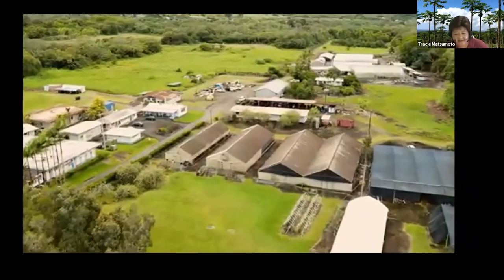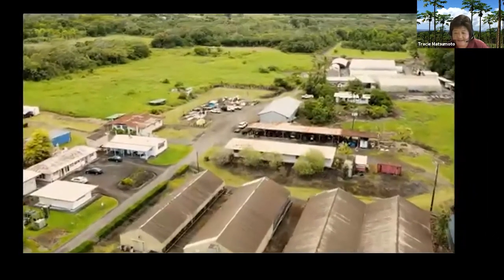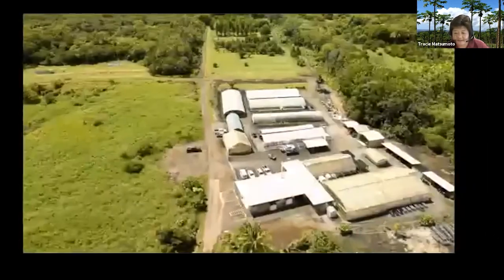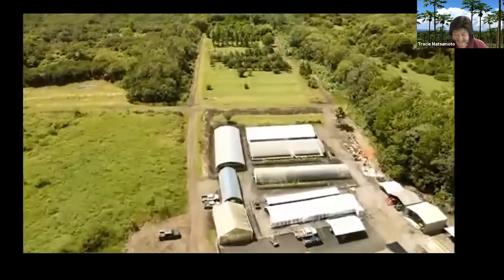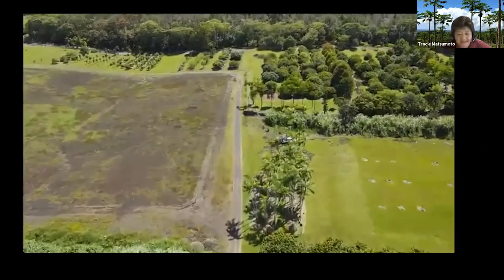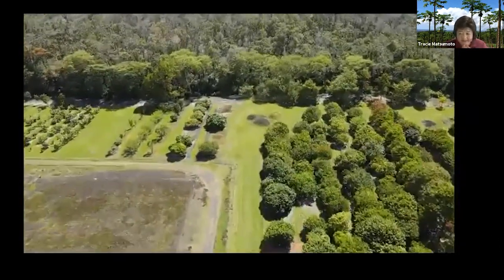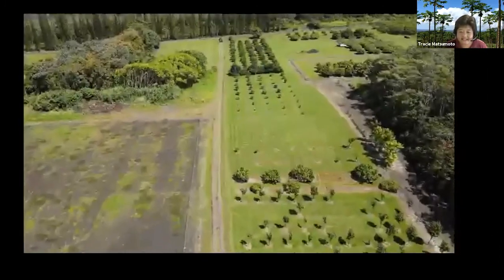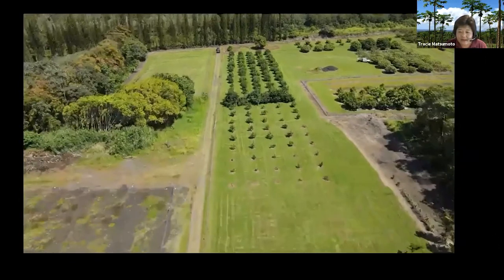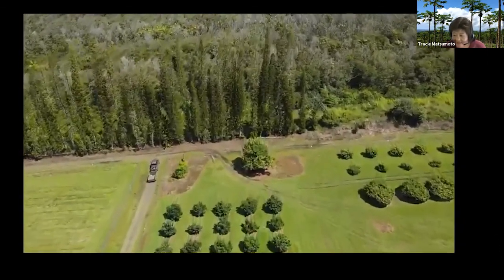So this is as you're coming into the property, and you see we're going through the University of Hawaii fields, and you can see us located here. And this barren area is actually the field that we cleared for our coffee germplasm, as well as we might also look at moving some of the lychee and some other older crops. Our avocado below, and our lychee trees off to the right.